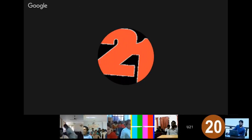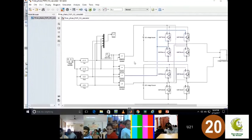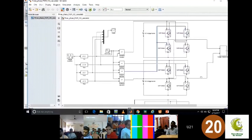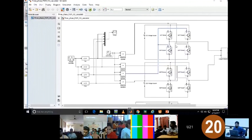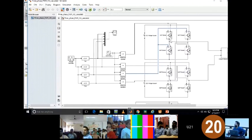Now this is another circuit, in which, as you have heard the word multi-level, right? Multi-level inverter. This is also a multi-level inverter circuit, a 5-level type multi-level inverter, in which we are using a cascaded H-bridge configuration. For each level, as you can see, we are using 8 switches. One full bridge inverter will provide you 3 levels. Then if you add another one, you will get 5.